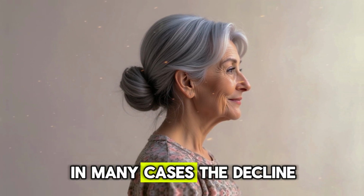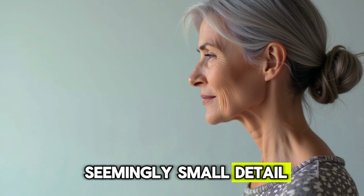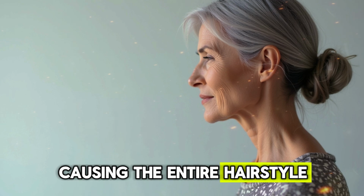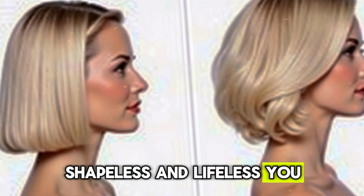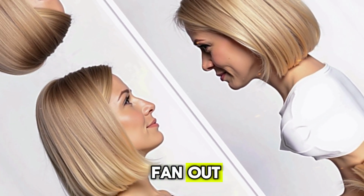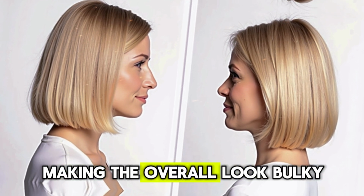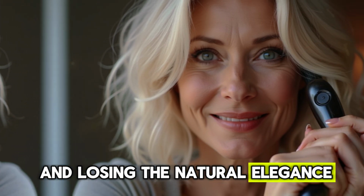In many cases, the decline of the hair's appearance is not due to needing a cut, but comes from a seemingly small detail: the ends not being lightly curled properly, causing the entire hairstyle to look messy, shapeless, and lifeless. You may have experienced this after a few weeks. Your bob starts to reach the shoulders, and the ends at the back begin to fan out, flip up, or bend uncontrollably, making the overall look bulky, weighing down the face, and losing the natural elegance.